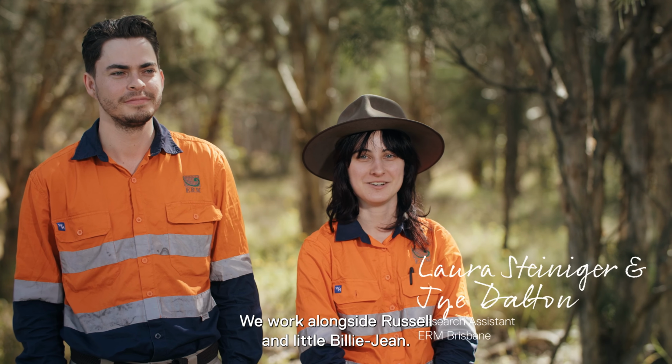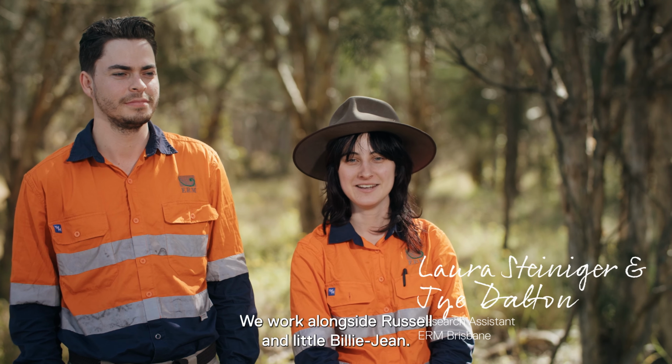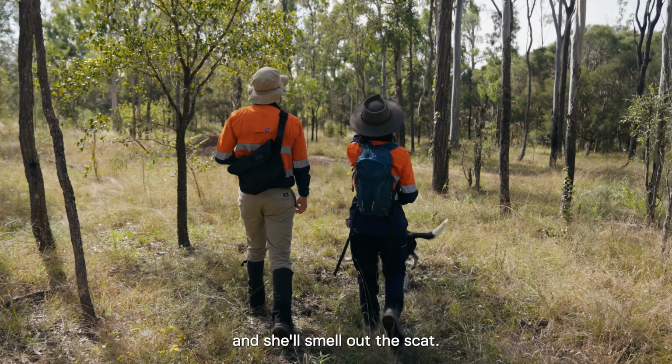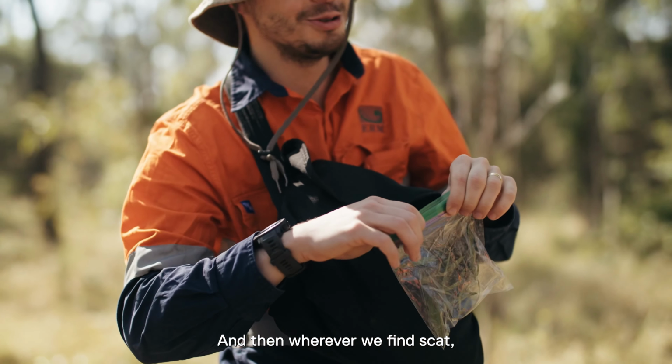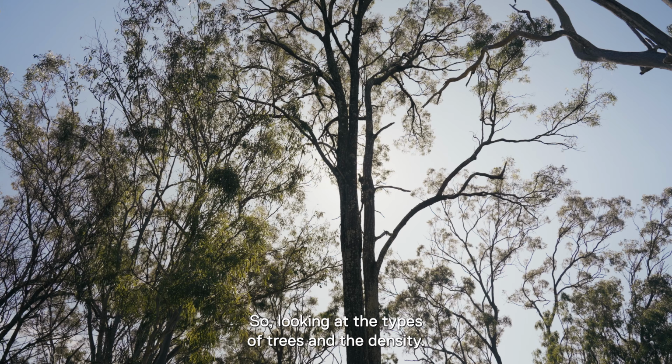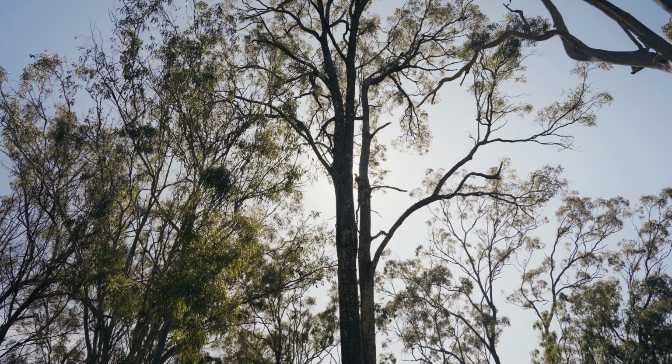We work alongside Russell and little Billie-Jean. We follow her out into the bush and she'll smell out the scat. And then wherever we find scat, Jai and I will do a bit of a habitat assessment, so looking at the types of trees and the density.